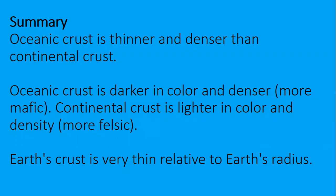So in summary, oceanic crust is thinner and denser than continental crust. Oceanic crust is darker in color and denser, or more mafic. Continental crust is lighter in color and density, or more felsic.